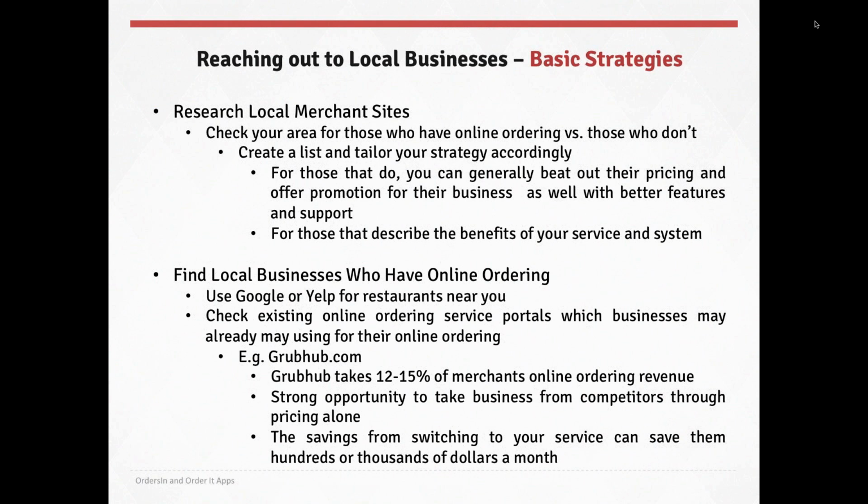For those that do, you're easily able to beat out their prices because your overhead's so low, and also with your service and the robustness of the system. And then for those that don't, of course, you're going to want to describe the benefits of your service and system. And we'll talk about that in the following slides with the benefits of online ordering.